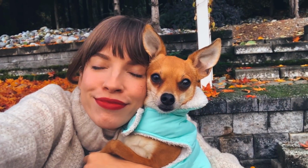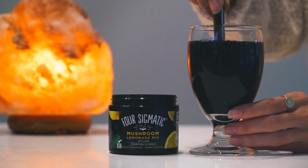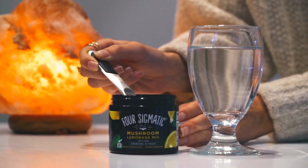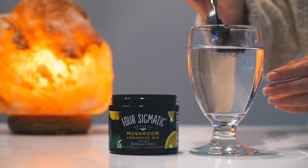But yeah, let's get started and take a look at what I ate and drank. So first thing in the morning, to get my day started on a healthy note, I had a detoxifying mushroom charcoal lemonade. I used the Four Sigmatic lemonade, which contains chaga mushroom, activated charcoal, acerola extract, organic lemon juice powder, and monk fruit. All you do is mix it with some filtered water and enjoy it on an empty stomach.